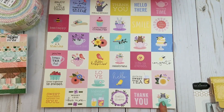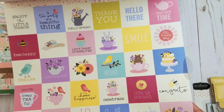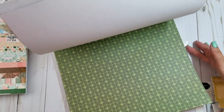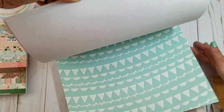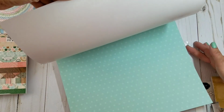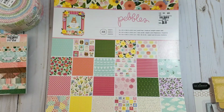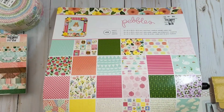Look how pretty. I couldn't pass up this cut apart. Look at the bear inside a teacup. Seriously, no way was I going to leave this there. It's too cute. I really wish they gave you more die cuts though, so you can share with other people. It's plenty for me, but you know what I mean. They only give you a couple sheets of the die cuts. But it's so pretty.